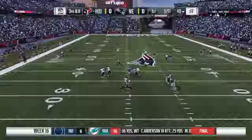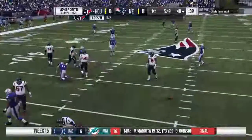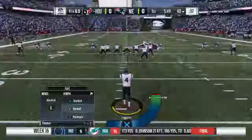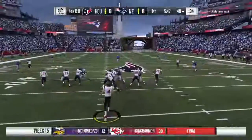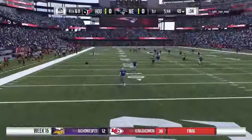On 3rd down, Rosen. And he takes a shot on the release as this will be incomplete. Pressure, and that's certainly going to be a key to this game going forward. And that time, they were able to get in there and influence the throw. And remember, quarterbacks got to get rid of it. They don't have the tuck rule that they can fall back on anymore.